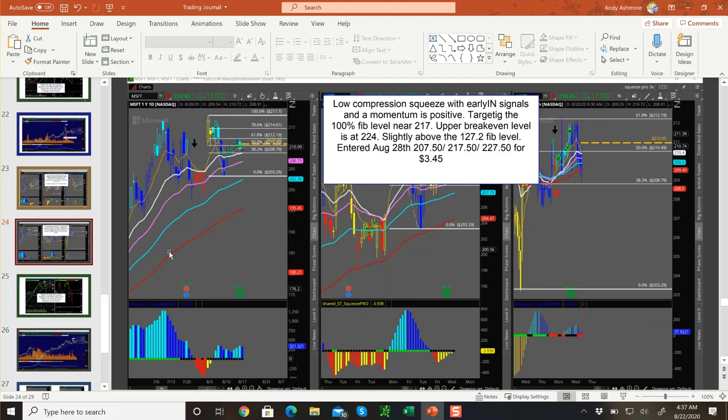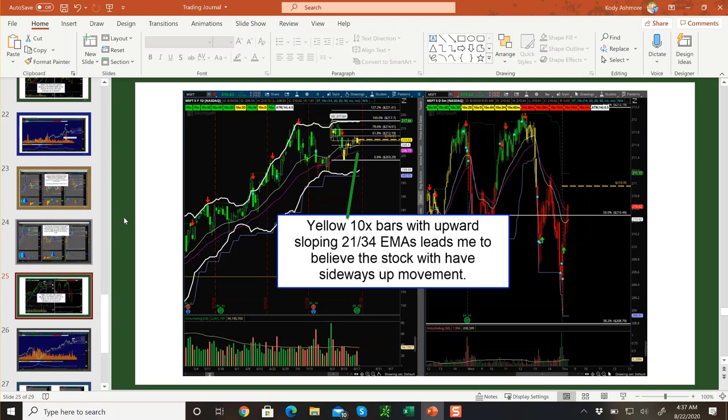But the same thing as all the other ones. My checklist or rules for trades are all the same. I have my EMA stack positive, there's a squeeze going, momentum's going higher. And then I have a butterfly on this one because it's yellow 10x bars indicating sideways, meaning the DMI and the ADX are basically moving sideways, in the easiest terms.